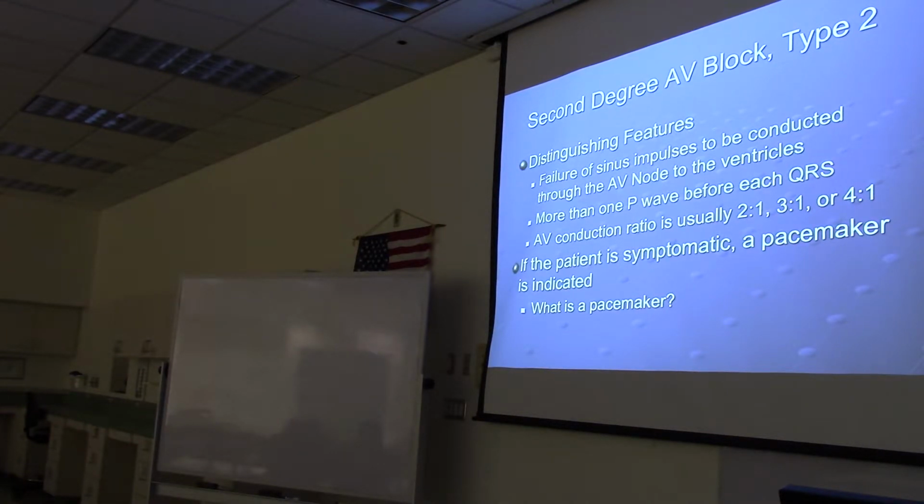through the AV node to the ventricles. So you'll see more than one P wave before each QRS. So there will be a P wave and it won't conduct through, so you'll be missing a QRS. Another P wave, and oh, that one conducts through, and then you'll see a QRS. So you'll see more than one P wave, and then you'll see a QRS.